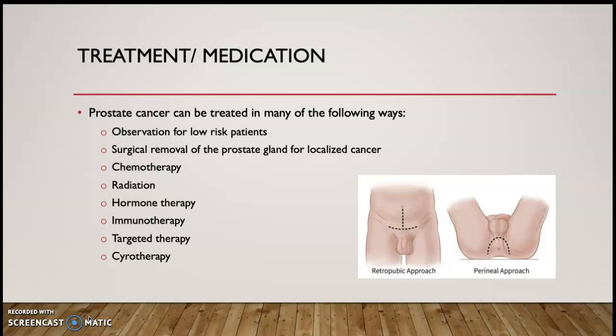Hormone therapy takes a different approach to treatment. It works by suppressing the hormones responsible for stimulating cancer cells to grow, which are androgens like testosterone. This is often used to shrink worsening cancer in order to make other treatments more effective. Typical hormone side effects are possible, like low sexual desire, hot flashes, fatigue, and weight gain.